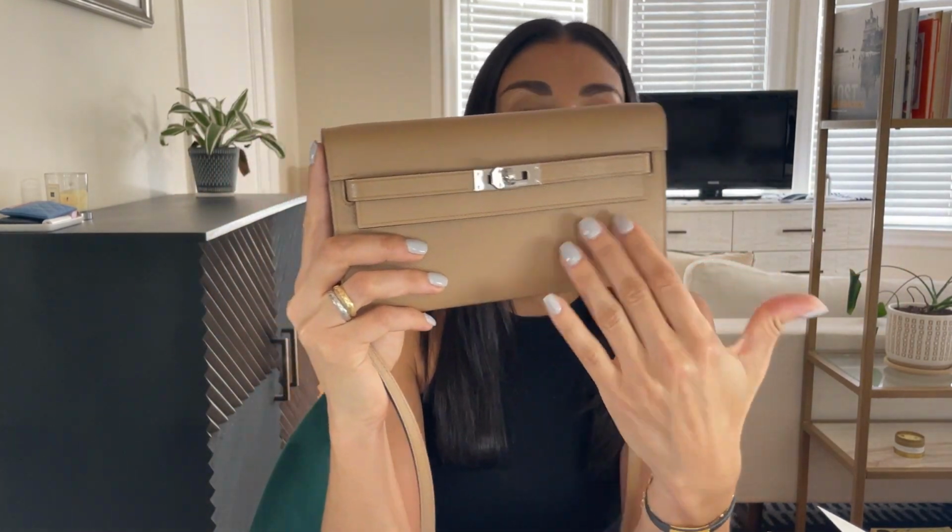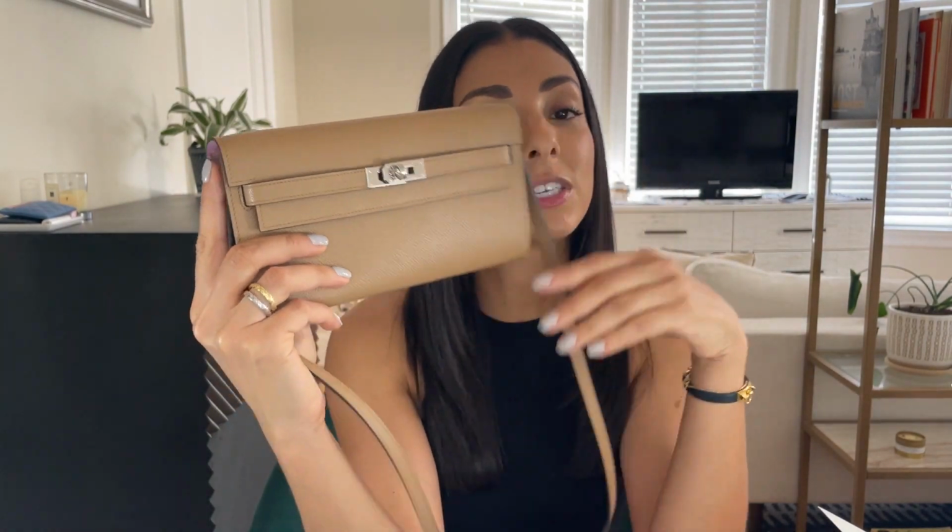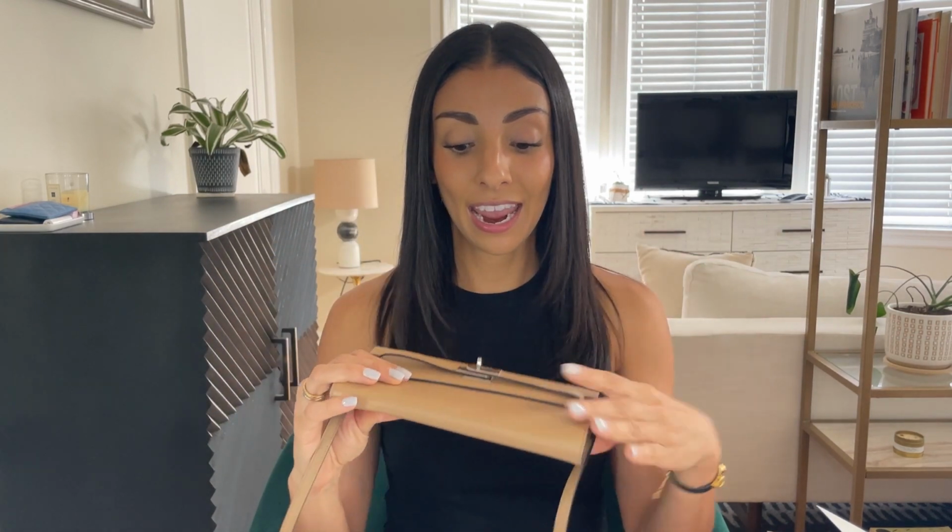But it's chai, Epsom leather, and it is in palladium hardware, which is Hermes's bougie way of saying silver hardware. And I think one really cool thing about this specific Kelly To Go is that it is a verso bag.